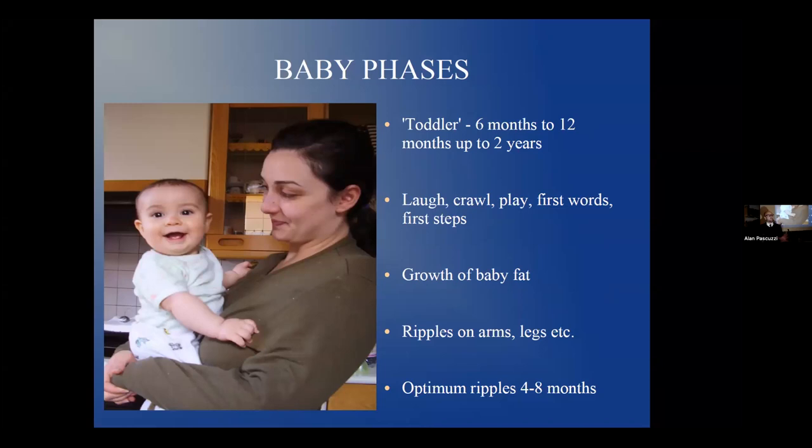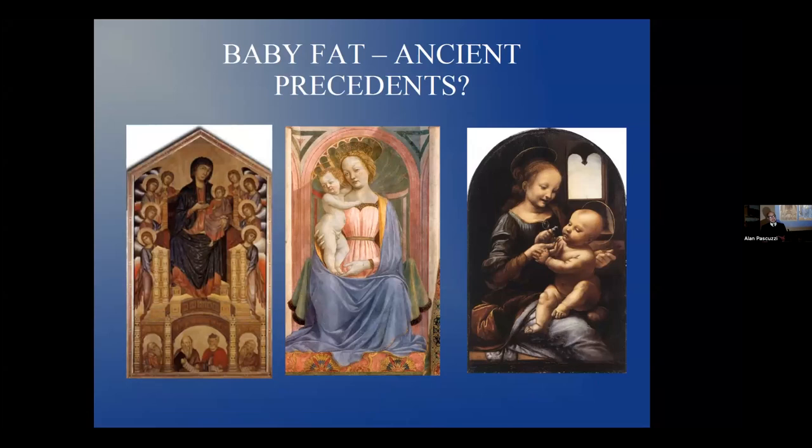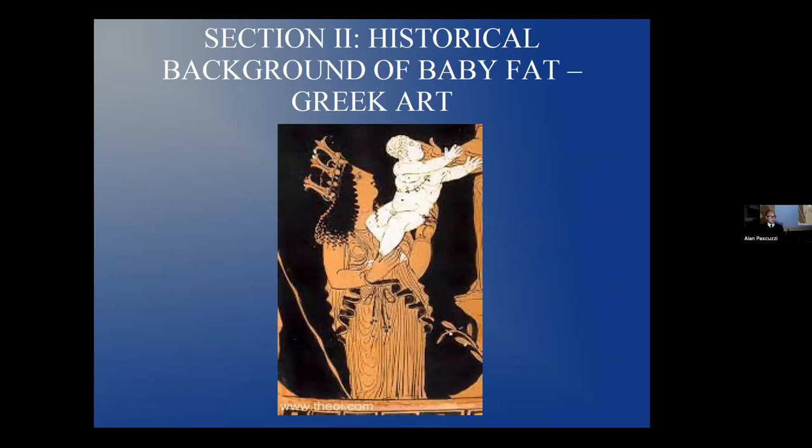Now, if we see that in Renaissance art, let's go back to see where it starts. Where are the ancient precedents? If we go from Cimabue at left, or Domenico Veneziano in the center, and then Verrocchio, were they getting their naturalistic baby fat from ancient precedents? Let's just briefly go back in time to the background of baby fat in Greek art. And it does exist. We have to go to essentially vase paintings and maybe some sculptures.